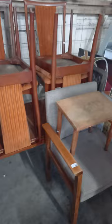Nice collection of clocks. Couple of cool little retro ones in amongst. Some rugs. What else have we got? Collection of mid-century furniture, Parker chairs, and a nice little teak coffee table. A little giant stepladder's a ripper. Some nice Ampol drums, some mobile drums, and some nice hurricane lamps.